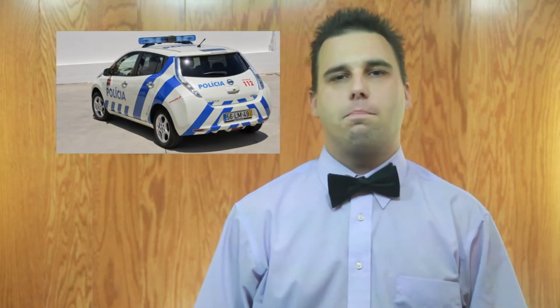First up, Portugal is going all electric with its cops. The Polícia de Segurança Pública have added the all-electric Leaf to their fleet. The 8 cars will not be for chasing bank-robbing speedsters, though. So, in other words, it's just for show? Yep. The focus will be on their school safe program. Maybe they should get their hands on a Volt or a Fisker Karma. Then they can really chase down the bad guys.